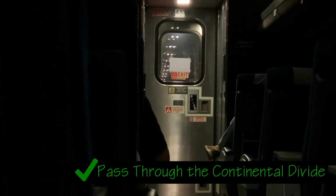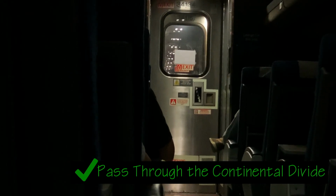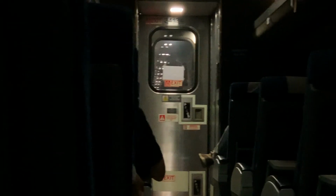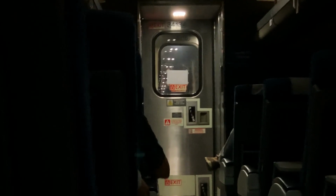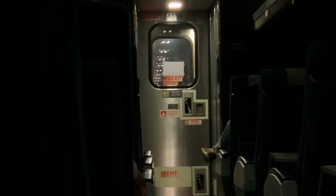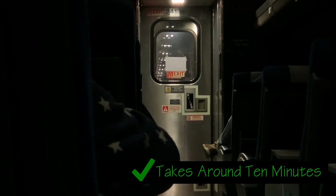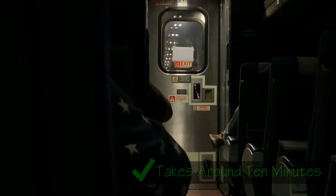Then it also crosses the Continental Divide, which, if you don't know, splits natural water sources between the Atlantic, Pacific, and Arctic Oceans. But it's very dark inside the tunnel. It's an over 6 mile long tunnel. You're like 6 miles, but you're in it for like 10 minutes, in complete darkness. I mean, there are some lights on the train.